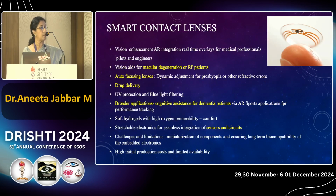Then this picture shows a smart contact lens fitted with a biosensor device. There will be miniature sized embedded electronics like an LED light or data integrated vision enhancement systems, which will be specially used for pilots, engineers and all. Other uses may be for macular degeneration or your RP patients, autofocusing lenses for presbyopia and other refractive errors, drug delivery in glaucomas, and also UV protection and blue light filtering as in your spectacles. And broader applications are cognitive assistance for dementia patients. These are all the smart contact lenses coming up.